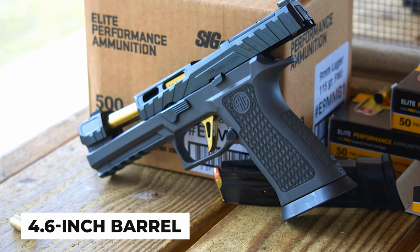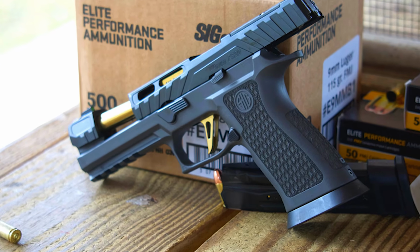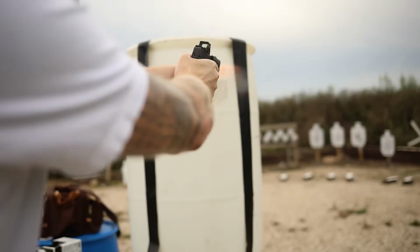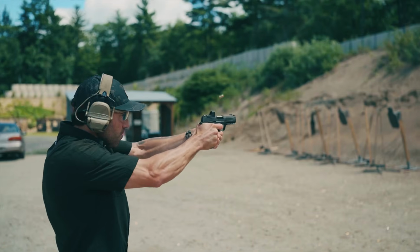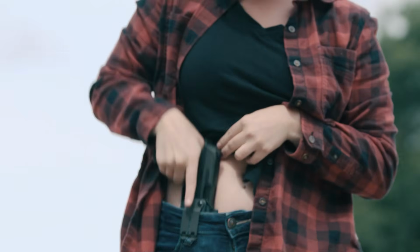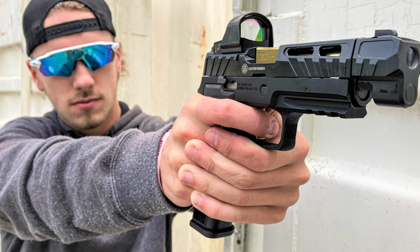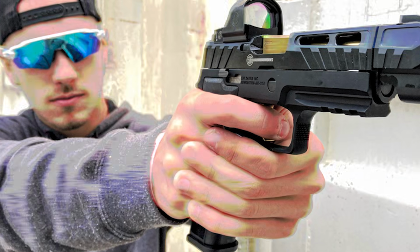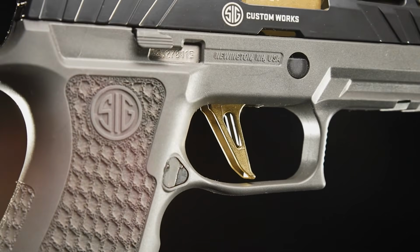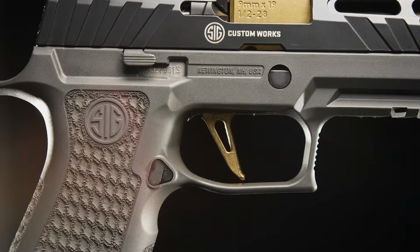The 4.6-inch barrel is surrounded by a beautifully machined X-Series slide, topped with Sig's X-pattern grip module that fits like a glove. Add a flat-faced trigger with a super short, crisp break, and you're in match-grade territory. Oh, and it's optics ready and comes with night sights out of the box. Because why not? This isn't your first pistol. This is what you get when you're done messing around.